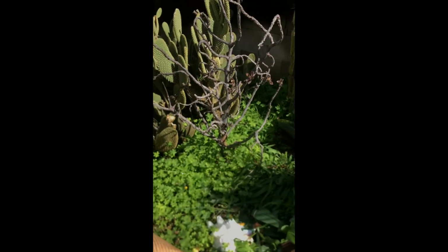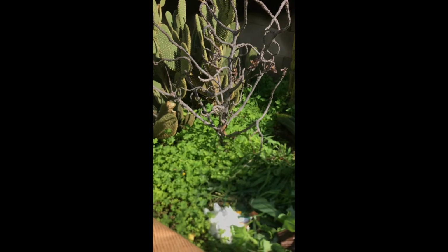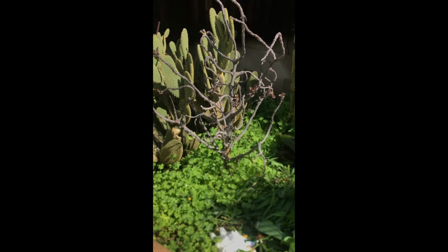I may also cut back this dead cactus tree. It's a succulent that is dead. It was dead when we came here. And we'll come back in a few minutes.